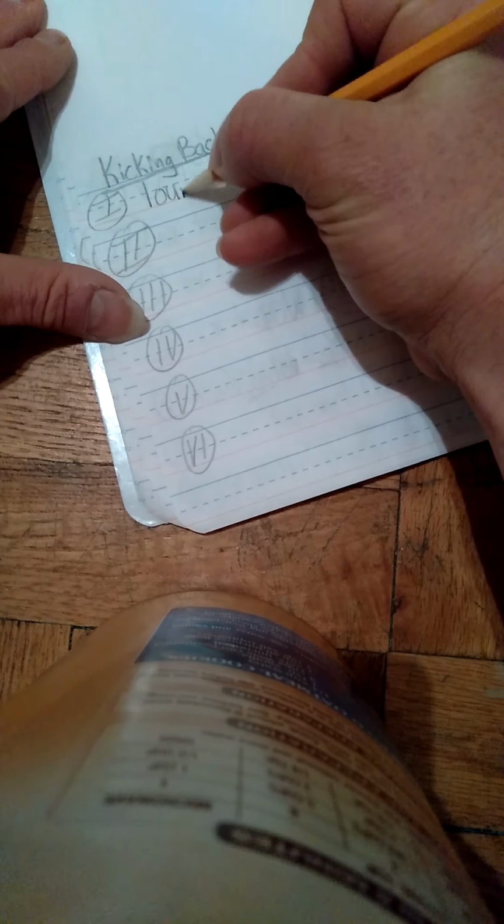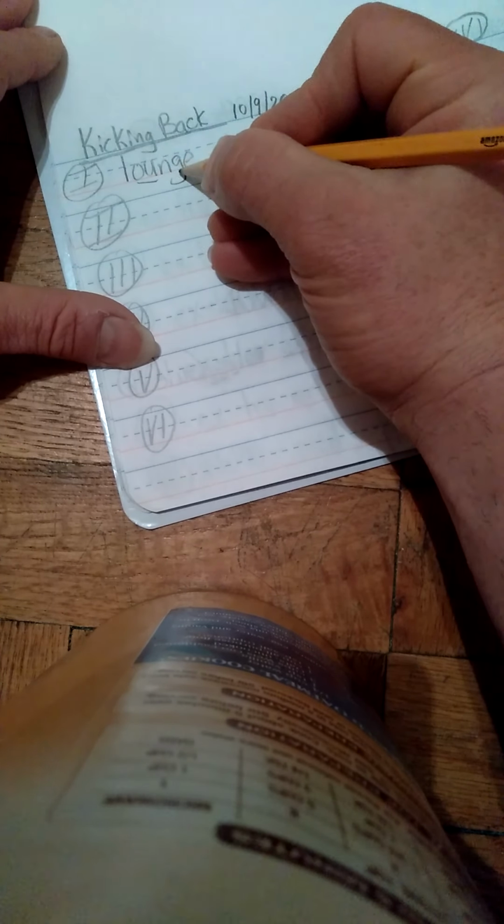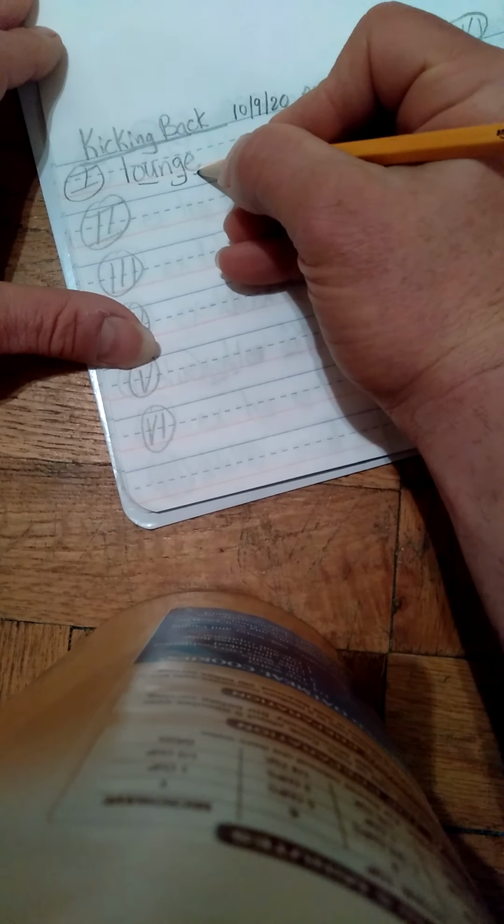L-O-U-N-G, silent E. We use ow, o, u, a. So let's go. L-O-U-N-G, silent E, lounge. We have three things to mark up. Let's go. Underline the ow, the G, and the silent E twice.